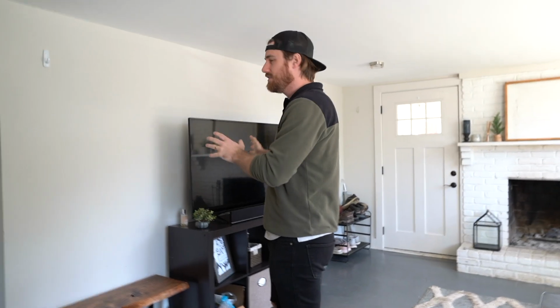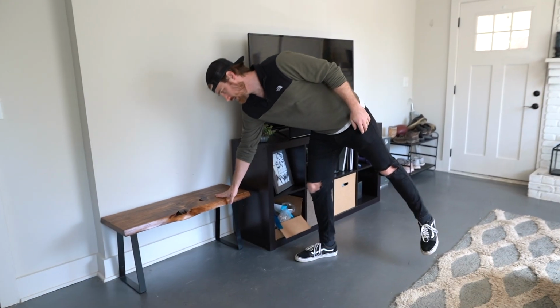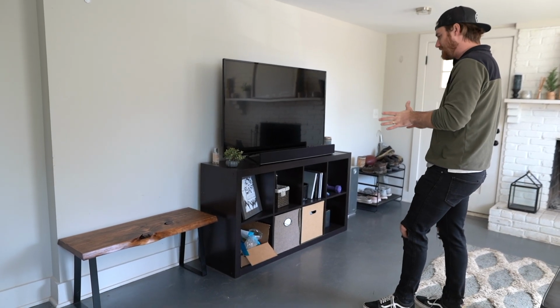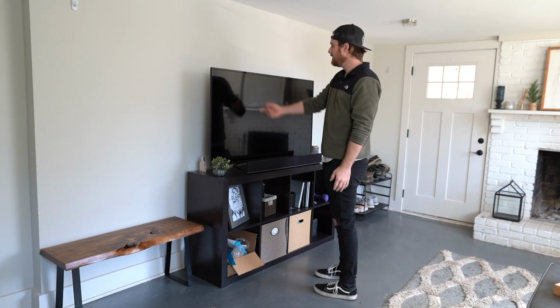So this area is kind of like our entertainment place. This is where we hang out the most. It's okay, and also I built this. This is a bench that's not on Etsy, but should be maybe. This is what we're working with right now. It's not bad. It's a great setup. I got this from Walmart back in like 2015. I've had this TV since 2015.